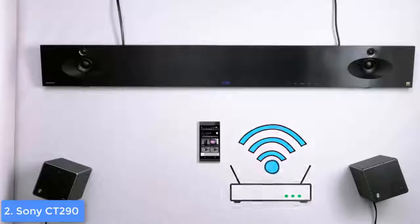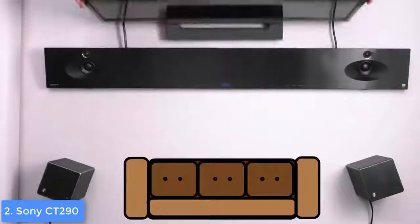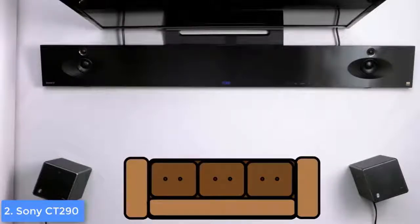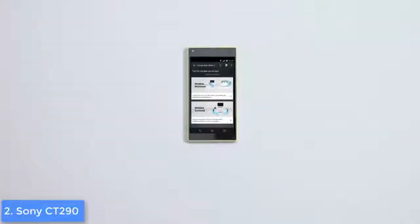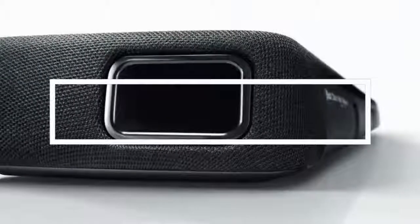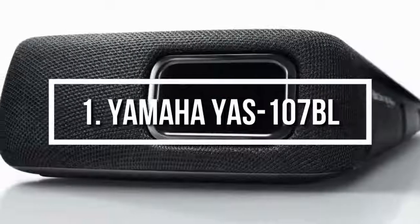On the remote, you can see that there are two dedicated buttons, labeled voice and night. If you click on the first one, the dialogues from your movies will be enhanced, while the night mode will enhance the low volumes, so you won't wake your neighbors from sleeping. To conclude, the Sony CT290 is worth considering, so you can try it out, and assure yourself of its capabilities. And finally, at number 1, we have the Yamaha YAS-107BL.